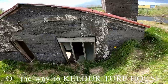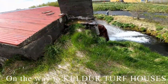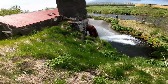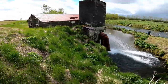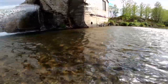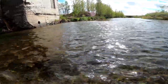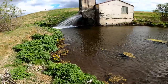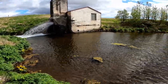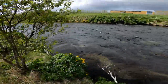An old pump house of some sort. Oh boy. Oh wow. I think she sprung a leak. We made this though. Pretty legit.